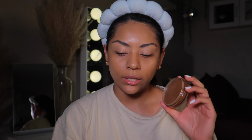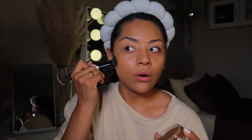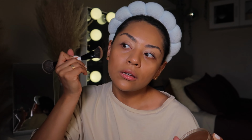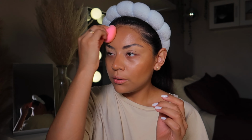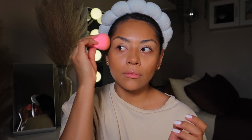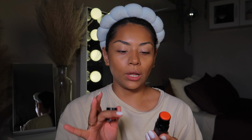The bronzer that I've been really loving lately is the Saie bronzer. This one is in the shade Tan Bronze. Been really loving it. This is the Nudestix Nudies Matte All Over Face Blush Color. This is in the shade Picante. Look at that shade there. It looks crazy pretty. Okay.